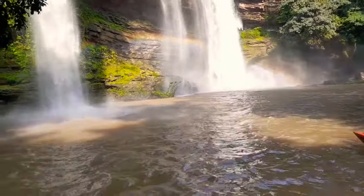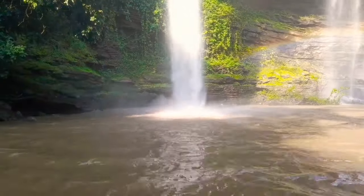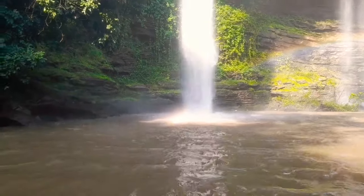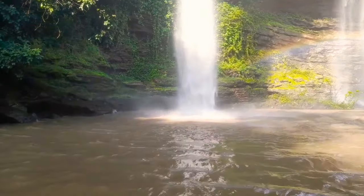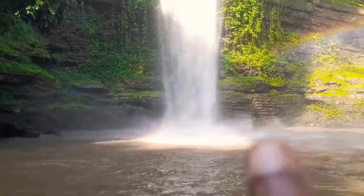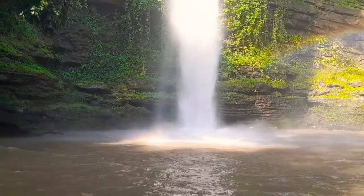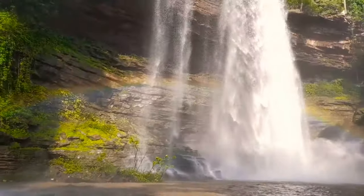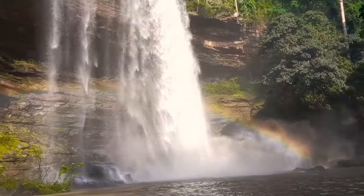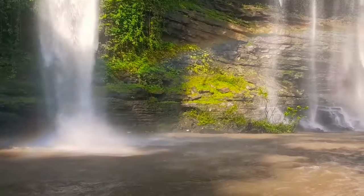This is beautiful, seriously. Guys, can you see the rainbow? This is the mini one from the male twin. It is bringing out its own rainbow. Can you see? And the female twin has a big one. So beautiful.